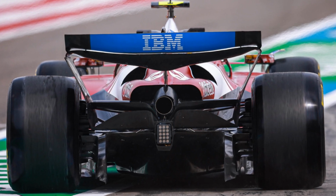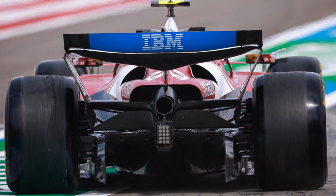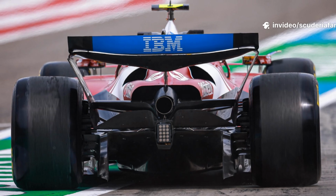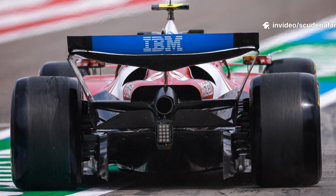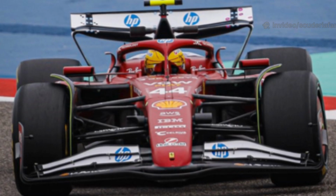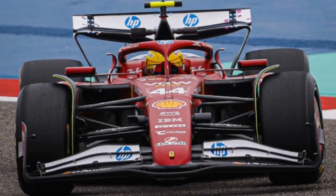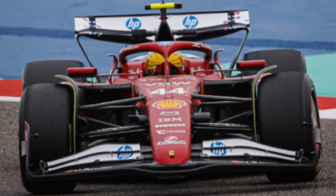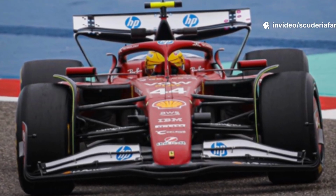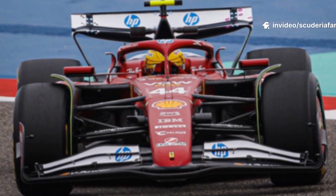This objective was subtly supported by comments made by both Ferrari drivers and team principal Frédéric Vasseur, who, after the race, avoided offering detailed answers on the topic, a common strategy in Formula One when it comes to issues like plank wear. All teams tend to remain discreet to avoid drawing unwanted attention or triggering investigations from the FIA regarding components that operate close to regulatory limits.